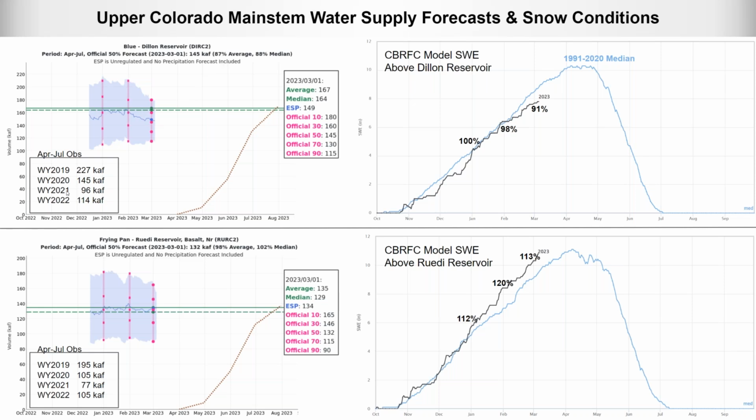And some perspective here on how that stacks up against the last several April through July runoff seasons. It's right around where water year 2020 April through July volume came in. And you can see the snowpack this year compared to normal, sitting right around 100% back on January 1st, and then starting to lag behind the last month or so, sitting about 90% of normal.